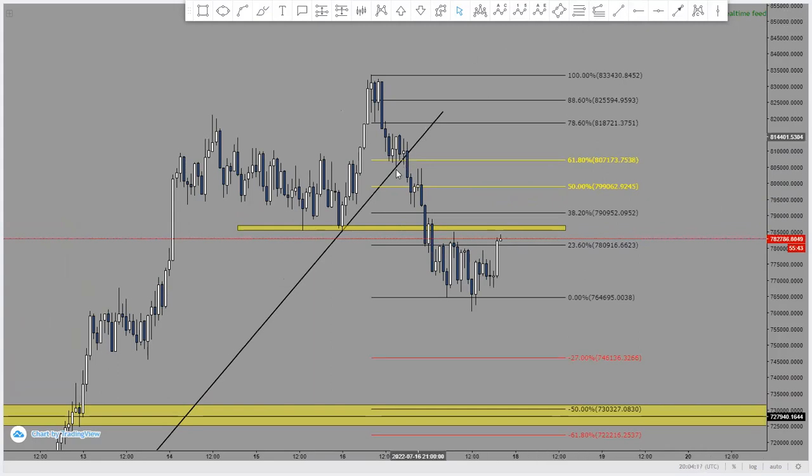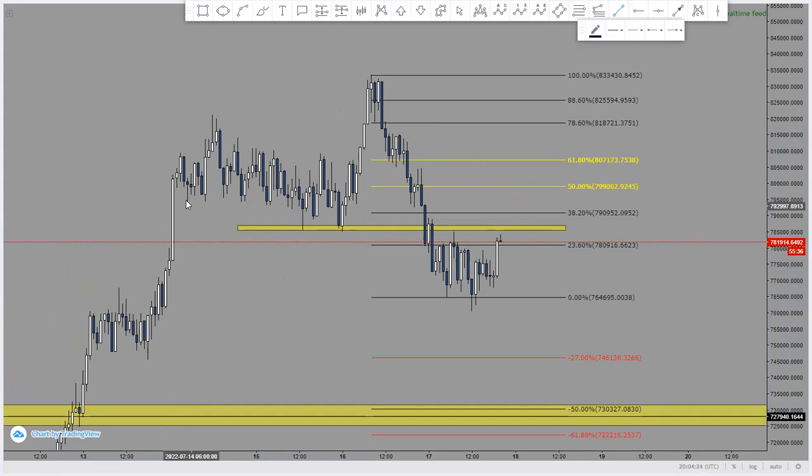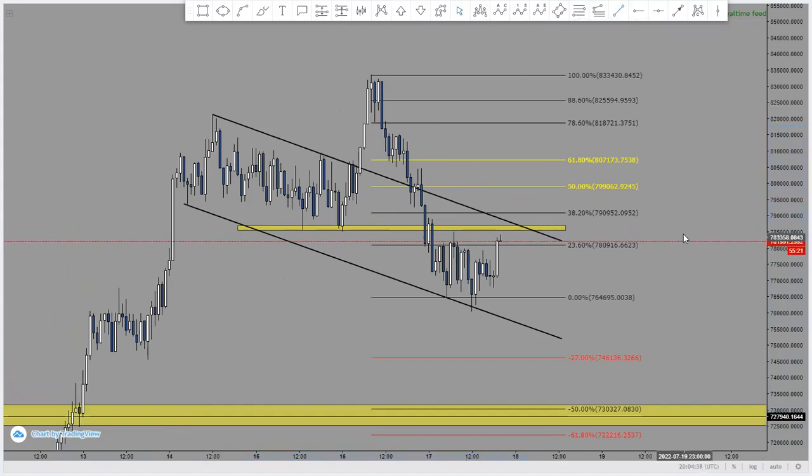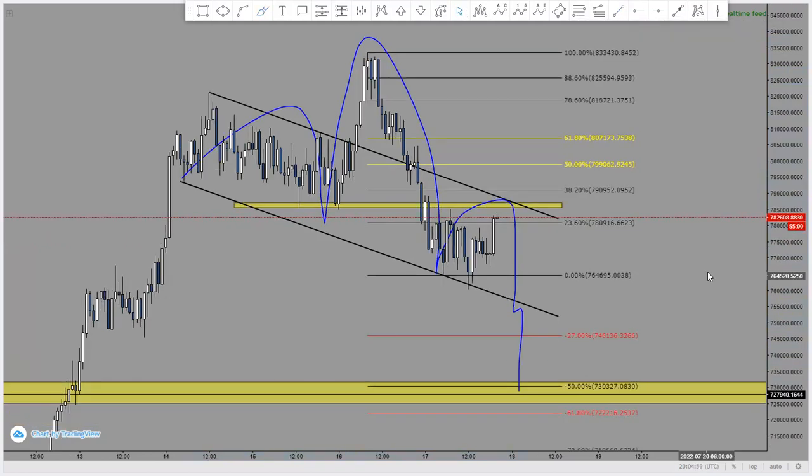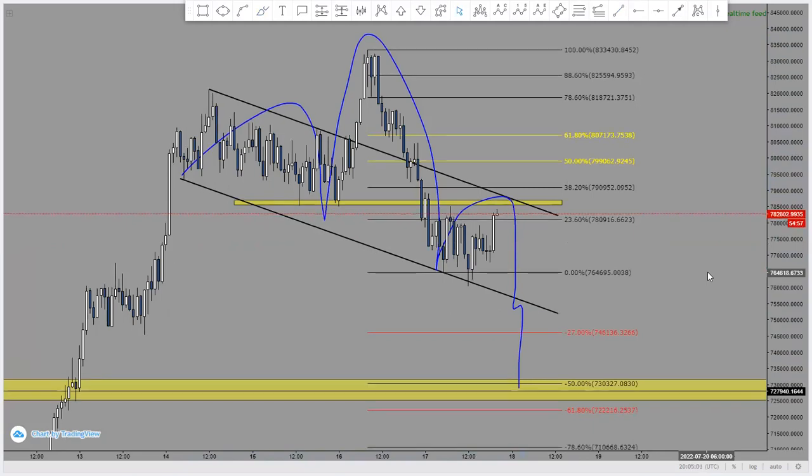So someone can even comment, let me just remove this trend line. Someone can even come and show us a different perspective. We are all saying the same thing, but in different ways. Someone can come and draw something like this. When you draw something like this, what you're simply saying is we can have a possible head and shoulders whereby this is your left shoulder, head, right shoulder. Then we break the neckline, then we go. We are all saying the same thing. You understand?